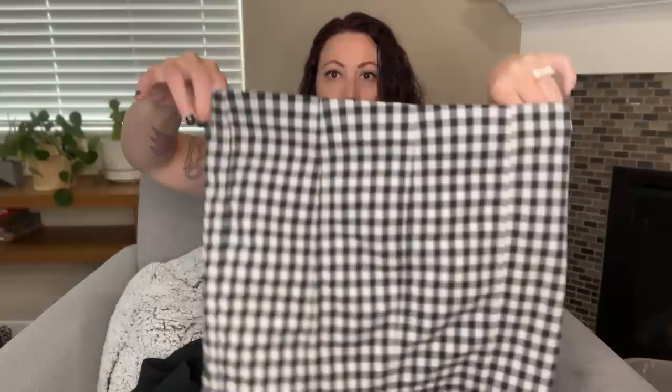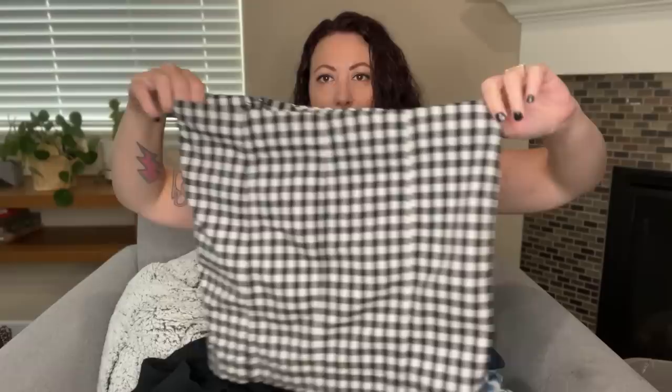And then a little gingham skirt from Free People in a size 12, a little mini skirt. Can't go wrong with this. You can dress this up so many different ways, you guys. Loved the Free People skirt.